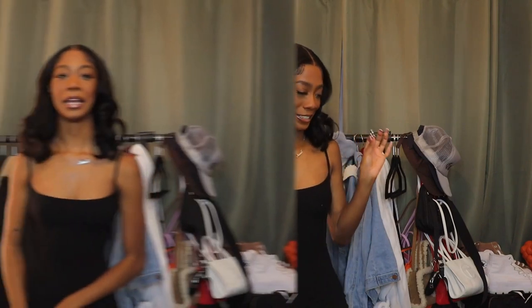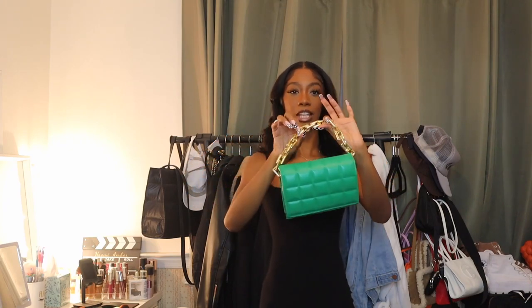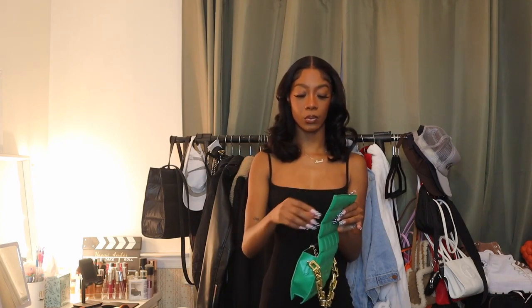Bottega green is in. And while we're on the topic of Bottega green, hello, I have another Bottega inspired bag here. It just has this gold chain. I don't think it has an extra chain in it. Oh yes, it does. It does also come with a long chain as well. Does this little metal clamping here. I think the short chain is super cute. It cannot fit on my arm.